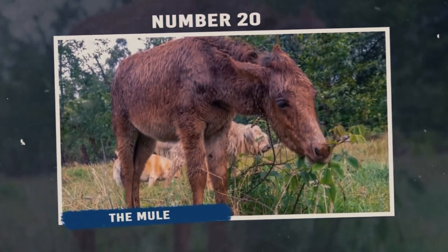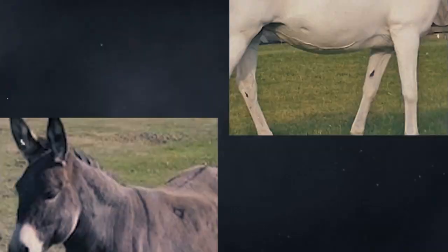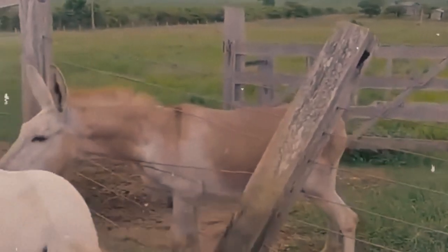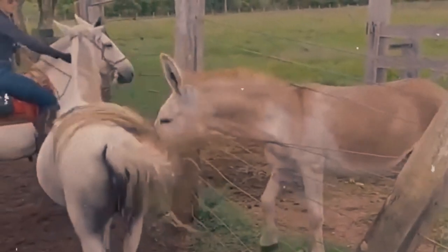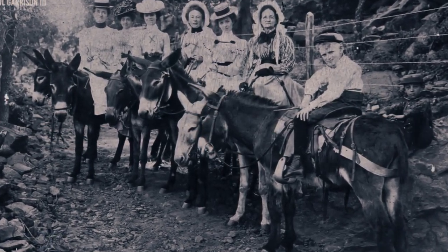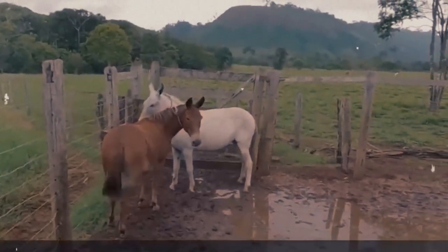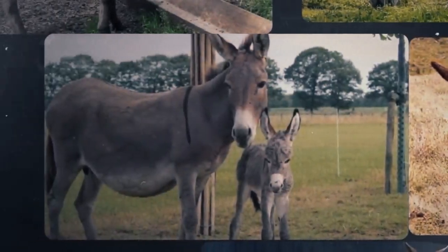Number 20, the mule. This might be shocking, but mules are also crossbreeds. They are a hybrid of a male donkey and a female horse. The result is the mule, a tough and strong animal that can carry heavy stuff without breaking a sweat. First created in Turkey, mules have been used in Egypt since around 3000 BC. Apart from their strength, mules are infertile. Because of their infertility, they cannot reproduce and produce offspring of their own.